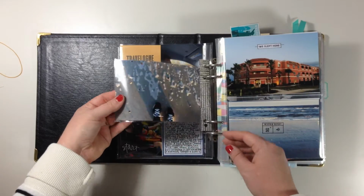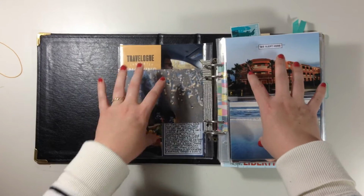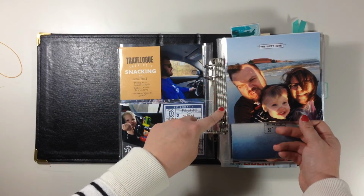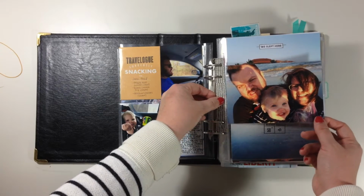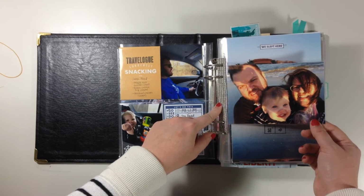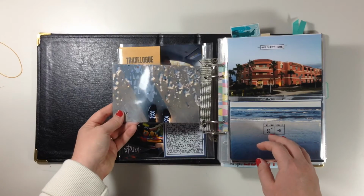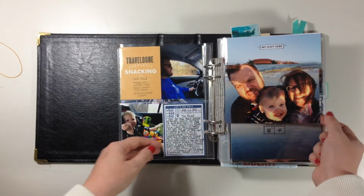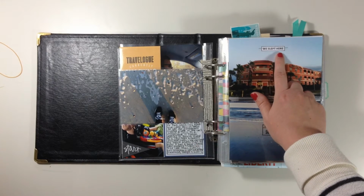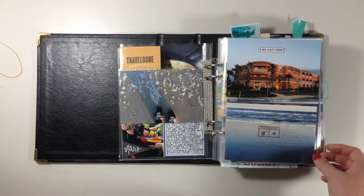I had a lot of 4x6 photos in here that didn't necessarily fit into the spread, so I would put it in the middle. This is a piece of pattern paper from Basic Gray, and what I did was cut maybe a 2x5 inch strip of paper, folded it in half, stapled it, and then punched holes in it so that it kind of reinforced the pocket here. And then I also used the New Adventures stamp set and stamped on white cardstock here, and then used a tiny attacher throughout the album here.